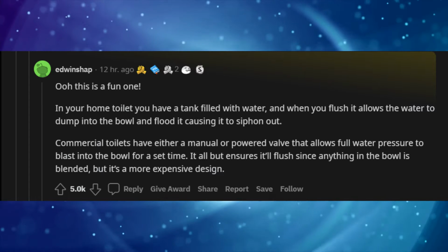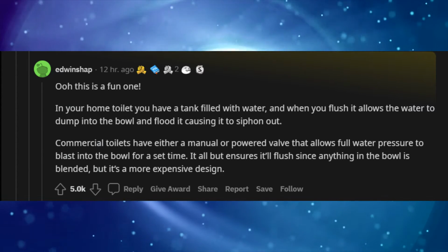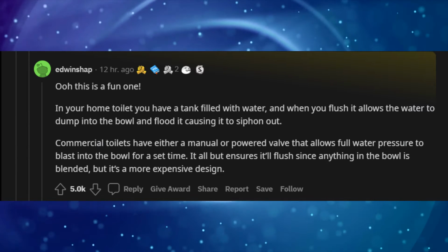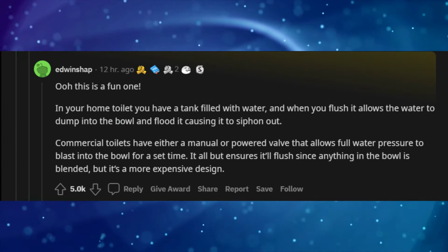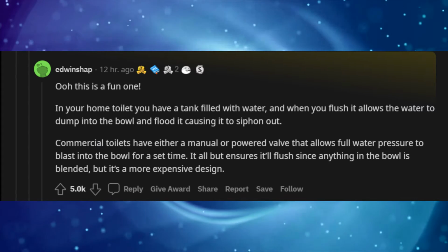In your home toilet you have a tank filled with water, and when you flush it allows the water to dump into the bowl and flood it, causing it to siphon out. Commercial toilets have either a manual or powered valve that allows full water pressure to blast into the bowl for a set time. It all but ensures it'll flush since anything in the bowl is blended, but it's a more expensive design.